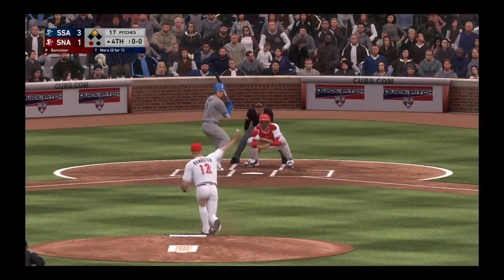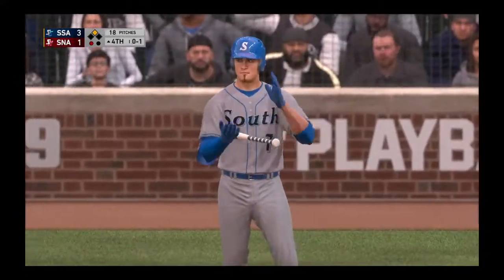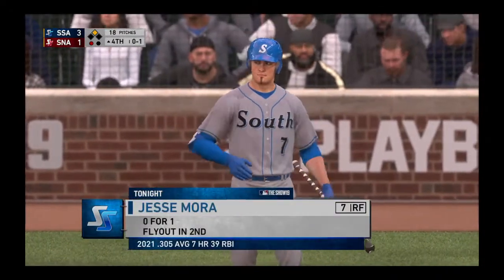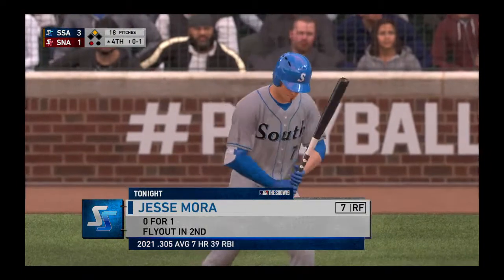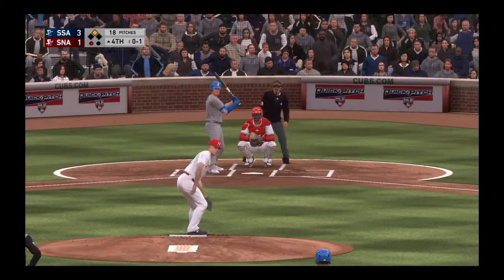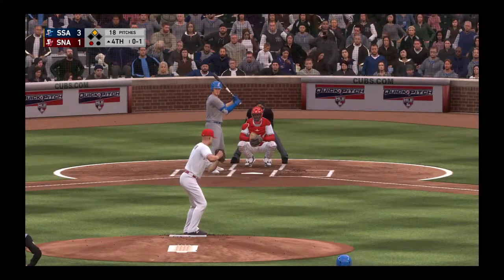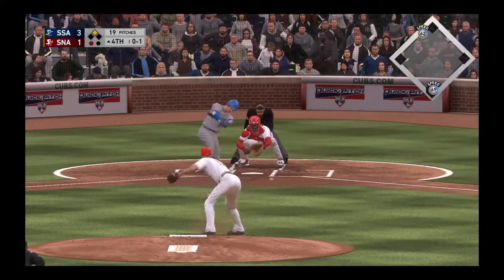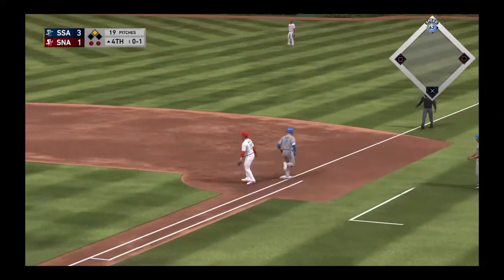In now, Jesse Mora, as he'll swing and hit this one hard, but foul off to the left and out of play. Flied out in his first at-bat, so make him 0 for 1 so far. Ready with the 0-1 pitch. Hit on the ground to short. And there are 2 away now.